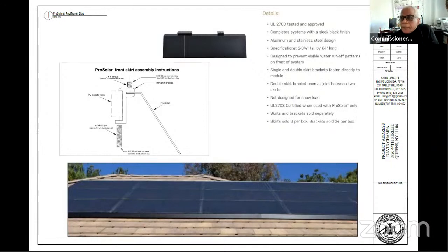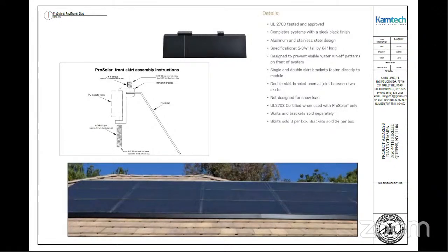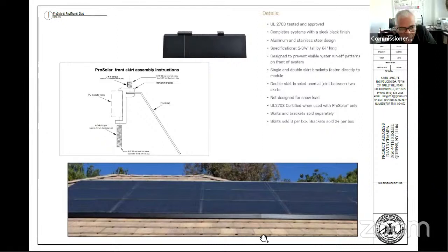Can I add to this? Please. The purpose of this skirt is to avoid or block any possible view of any wiring that's under the panels. No, thank you. I understand. I was just trying to see if the system is a plane, as we call it in architecture. It's just one surface rather than having the piece that sticks up in another color. So you've answered my question. Okay.